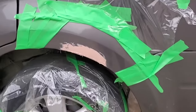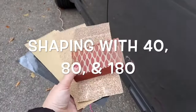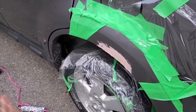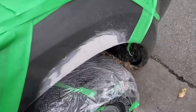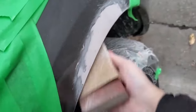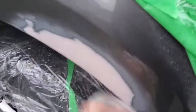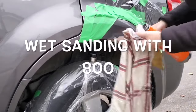Now this is what was the funnest part for me, is shaping it with 40, 80, 180 and then 800 grit sandpaper. So of course starting with the coarsest, which is 40. Now this I believe is the 80, and then slowly building it up to the 800. So this is the wet sanding with 800.